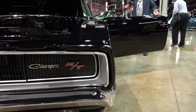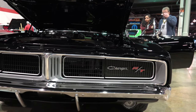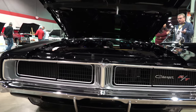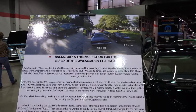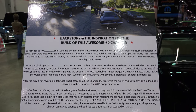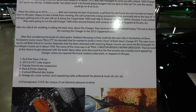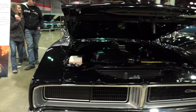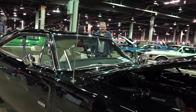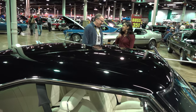In 2014, they used the black Charger in the Copper State 1000 Road Rally, and then in 2015, they won the Spirit Award for the backstory of them going to college together, tearing around on the streets in Bob's car in '72, and then going their separate ways for 40 years. And then chatting again, and after 40 years, deciding to do the road rally. And that inspired the build of this car. That's a really cool backstory. I love that they got back together after 40 years and came up with the idea to do this.